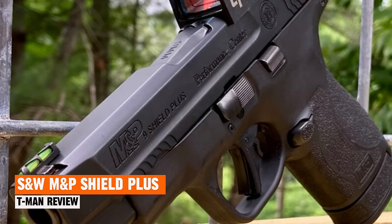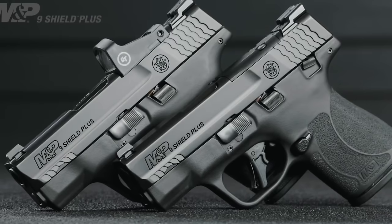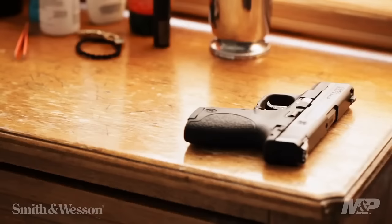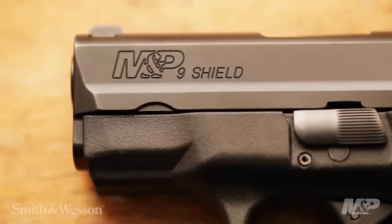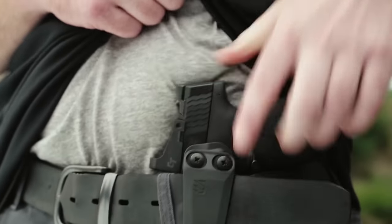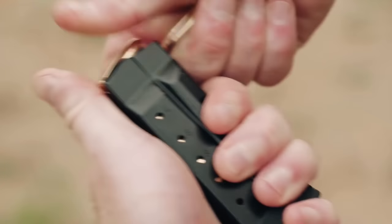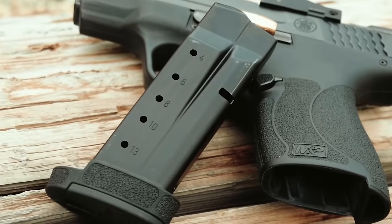Smith & Wesson M&P Shield Plus. The Smith & Wesson M&P Shield Plus stands as a refined evolution of its predecessors, the Shield and Shield 2.0, boasting a notable increase in ammo capacity. In its 9mm variant, the Shield Plus comes with both flush and extended magazines accommodating 10+1 and 13+1 rounds respectively.